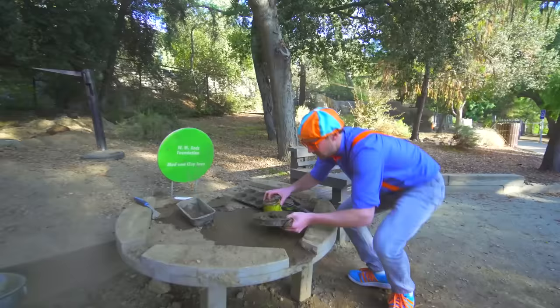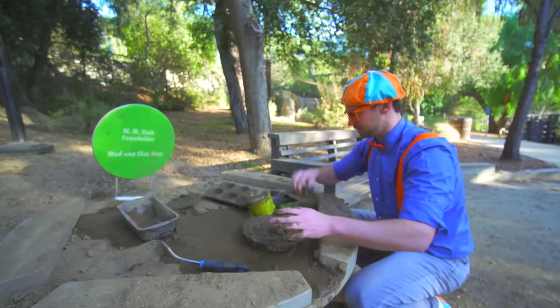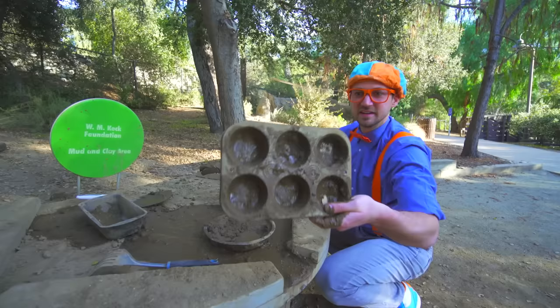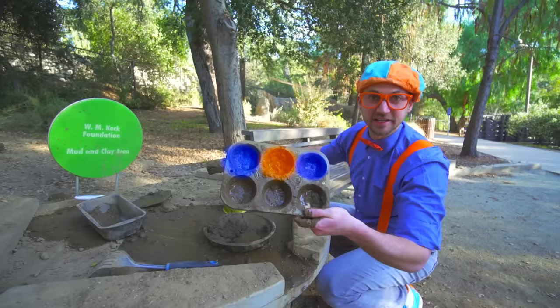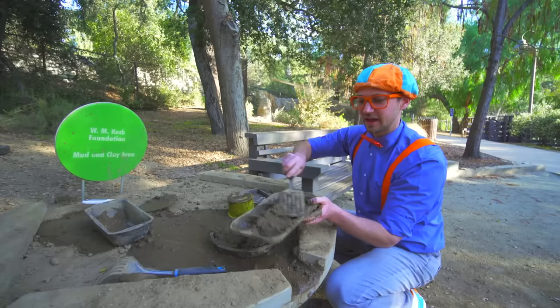Oh, okay. We got some mud right here. Yum! And then let's take this spatula. Huh, that one's kind of curved. Let's take this one. Let's scoop some out and put it in the muffin tin. See? Six circles. 1, 2, 3, 4, 5, 6. Okay, here we go. Oh, put some in that one, put some in that one.